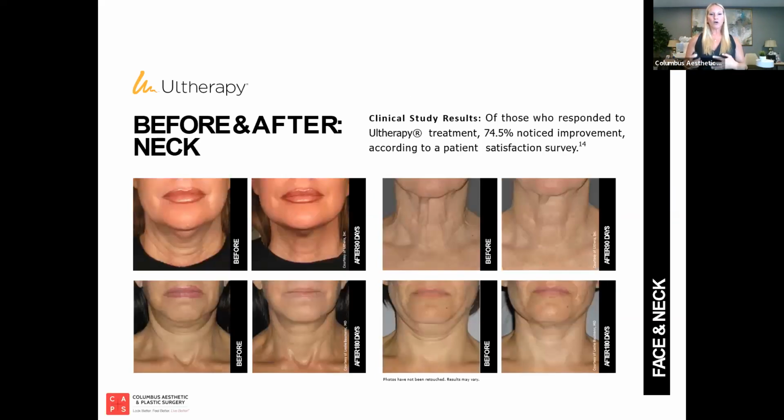Here, these are more illustrations of clients in their 50s and 60s. So a lot of it depends on what you want. Clients can't expect a surgery result, but we can get some really nice outcomes. So you're going to see improvement. It's just in your consultation, it's really important for us and all the providers to really understand what it is you're looking for.